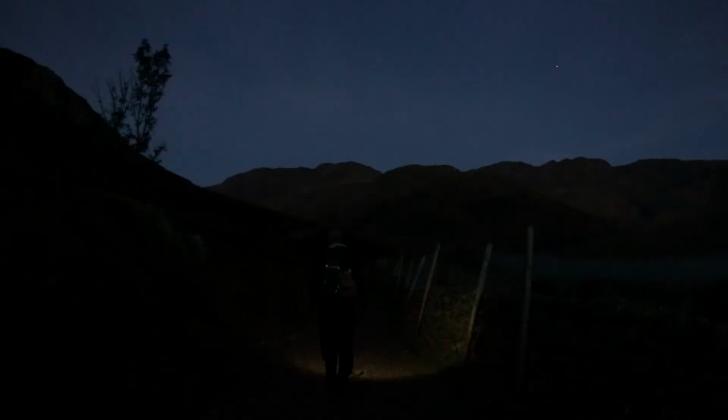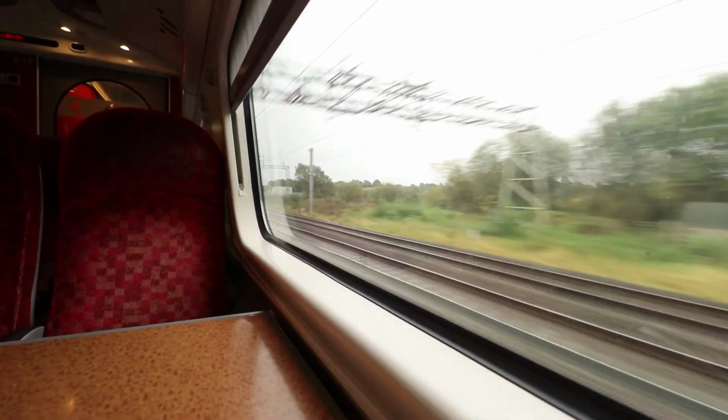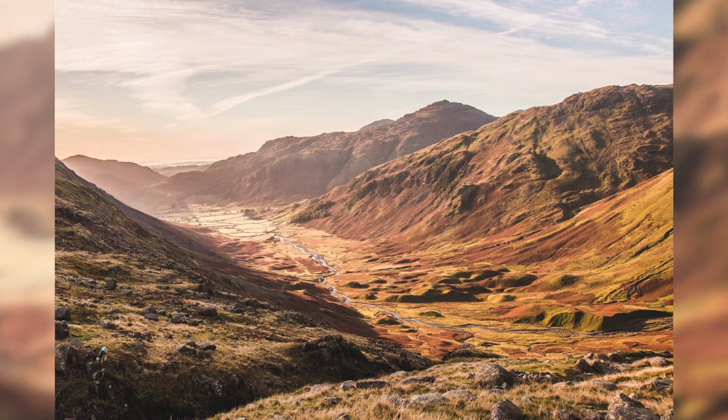So little did I know at the time, it was still around a 2.5 hour walk back into Keswick, the majority of which was spent walking through a forest in the pitch black, which wasn't particularly fun. And as soon as I got into Keswick, I literally completely crashed out and ended up waking up quite late to get the train back here the next morning. So I ended up walking around 24 miles, which is quite embarrassing because it's only supposed to be a 16-mile walk. Just proves how many times I got lost when I was out there.